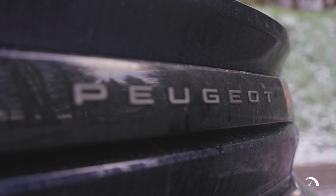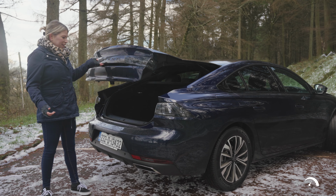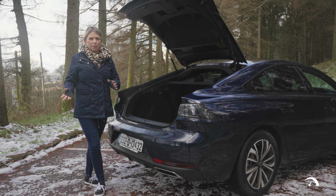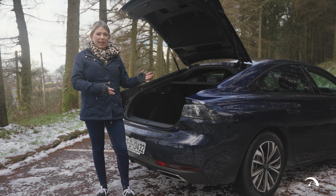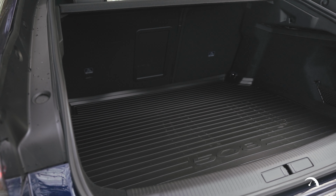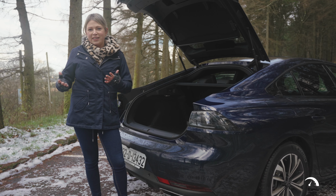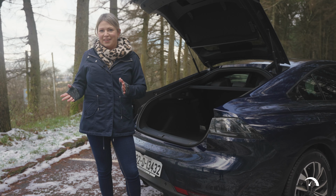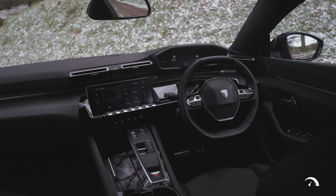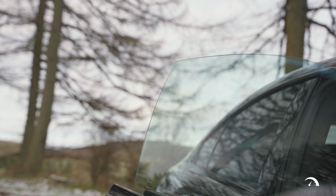Now, when it comes to practicality, that fastback design means that it's actually very practical. There's a big wide open space here, so it's much more practical than a saloon car really. There's 487 litres. It's not the biggest boot in the class, but I think that's a really generous space. And if you go for the estate version, you get 530 litres. The 508 gets frameless windows, which is a real premium design touch to this car.